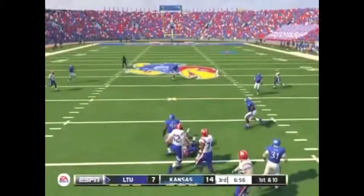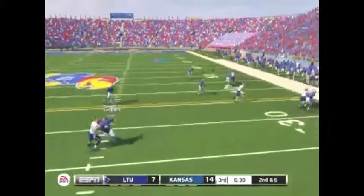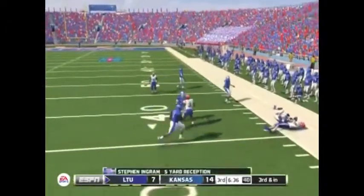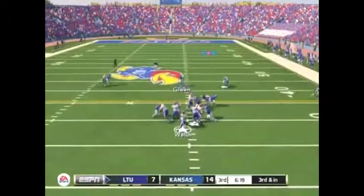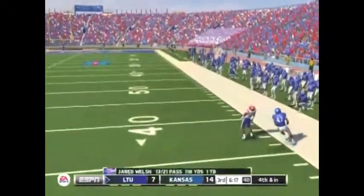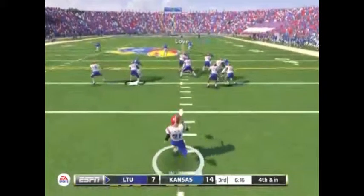Right off the bat, Welsh is going to throw to Spence, who's going to be wrestled down by Michael Green. Welsh out of the pistol now, dropping, throwing, and finding Stephen Ingram again. Gain of 5, but it's 3rd and inches. Welsh dropping back, looking and throwing, and it's going to be incomplete. Pass thrown away. 4th and inches now. A quick 3 and out for the Louisiana Tech Bulldogs.